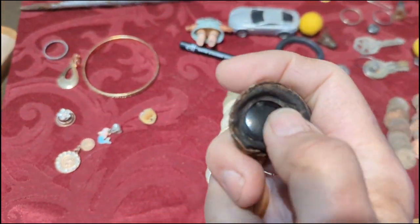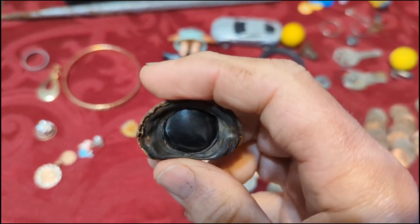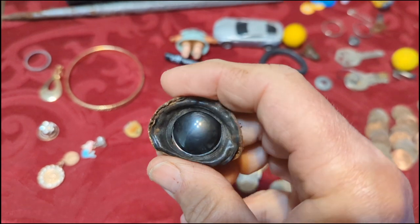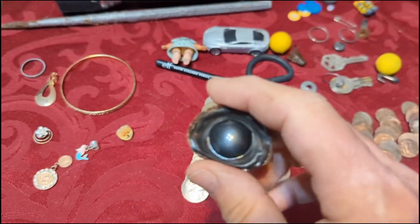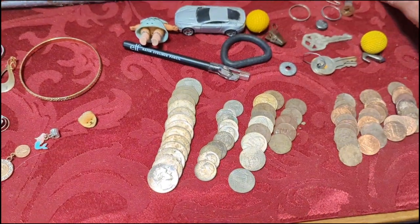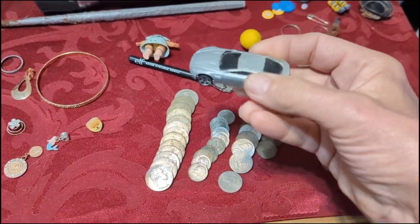So, boy, did I make a fool out of myself on that one. I thought that was a stone because it was solid, rock solid. I looked at it. It was all shiny. Yeah. Anyway, fun days, huh? Treasure trash. But I got an Aston Martin, so I can be 007 now.